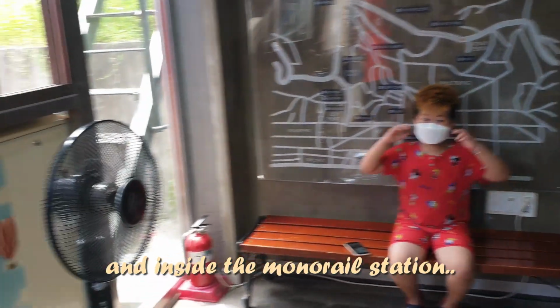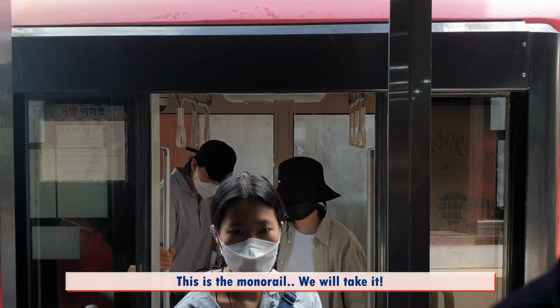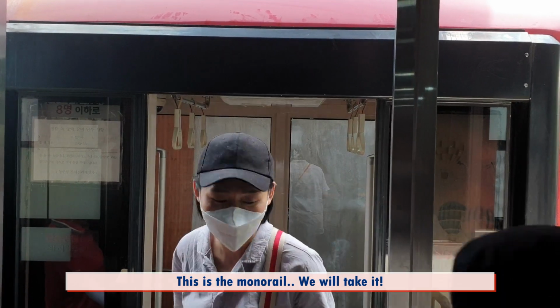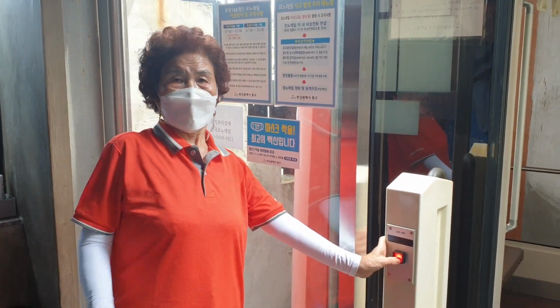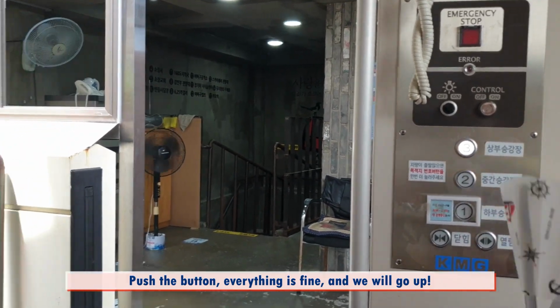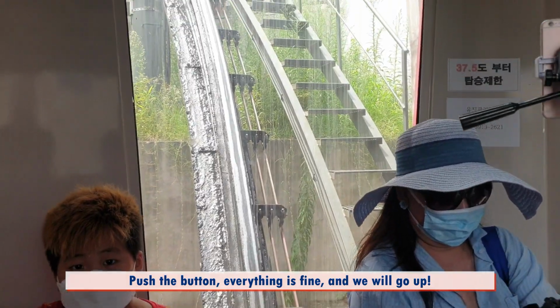Oh, little boy, hello. This is the monorail. Wow, we will take it. Thanks to the little Azuma here. Push the button. Everything is fine and we will go up.